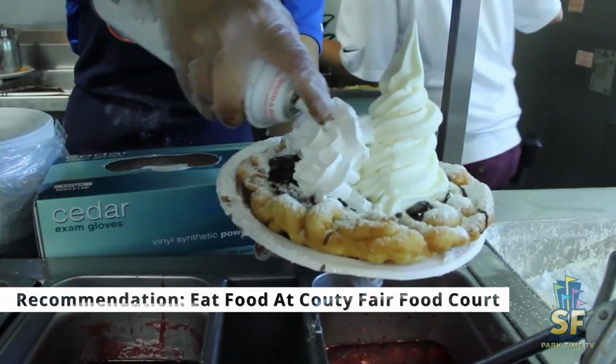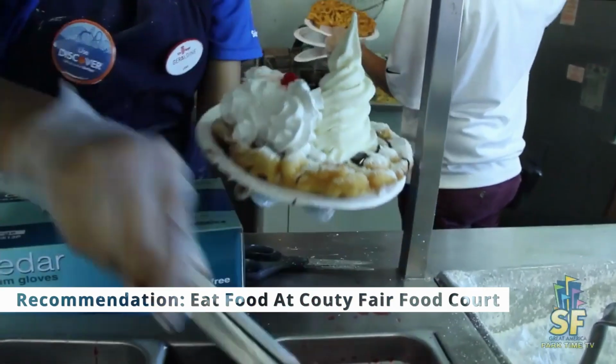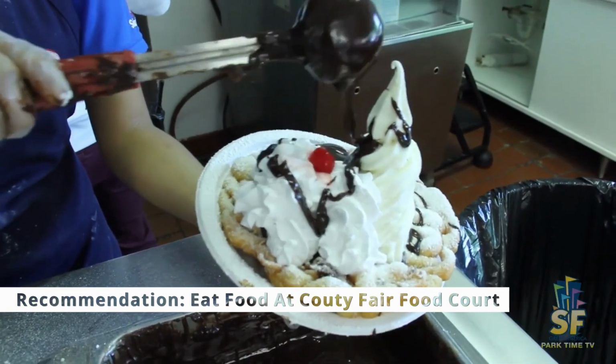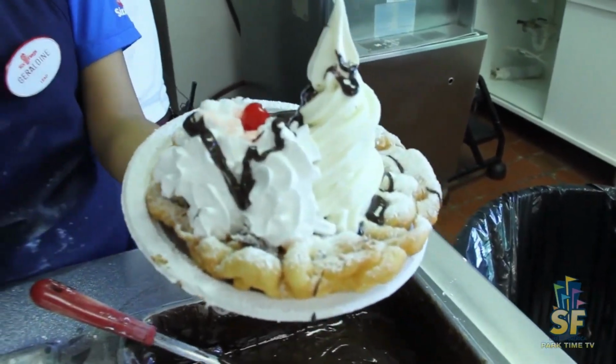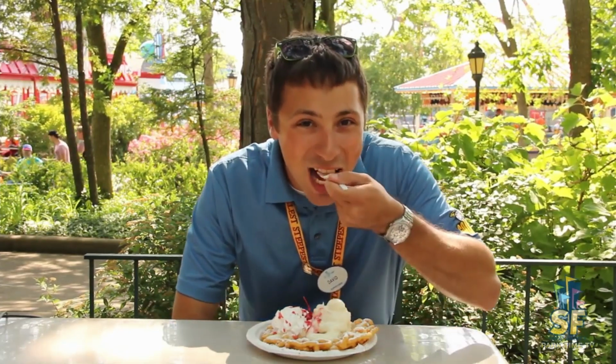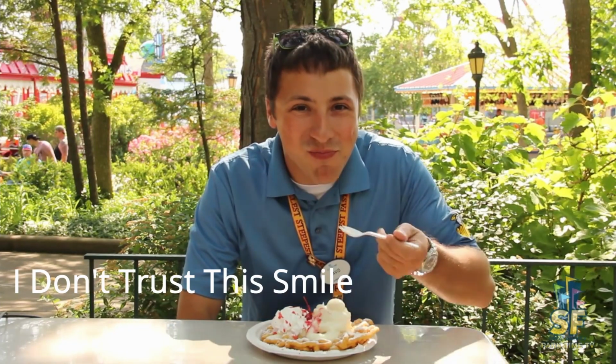I would say a lot of the other food places around the park, because they're more sparse and scarce as you walk around, are going to have longer lines. So I would definitely go to the food court, where you're going to have a lot more options for your group. But generally, I feel like they have shorter lines. I could be wrong on that, though.